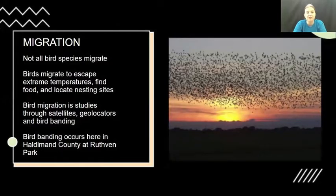Each year, thousands of bird species migrate from their summer to their winter homes and back again. They do this to escape cold, find better food, and locate more pleasant nesting sites. The migration journey can be thousands of miles and is very exhausting for birds. Scientists study migration through satellite tracking, geolocators, and bird banding.